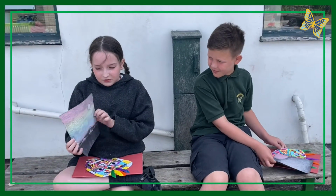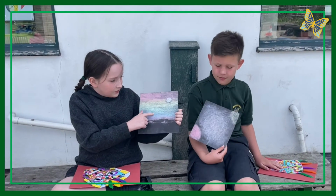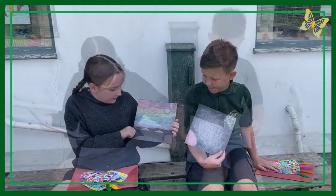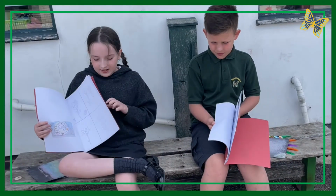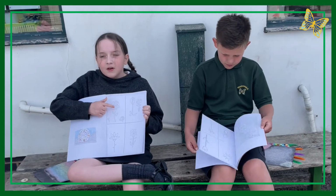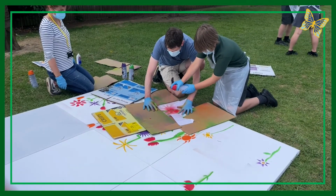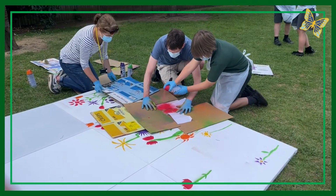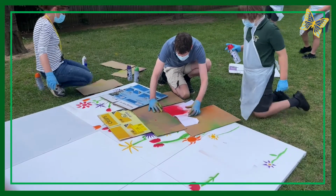Here we used chalk and chalk pastels, and we used them to create a nice scene. Well, what we did recently, we did some designs for flowers, and we've made a massive canvas, and we've spray painted all of our flower designs onto a canvas.